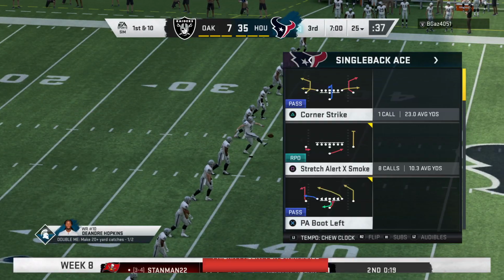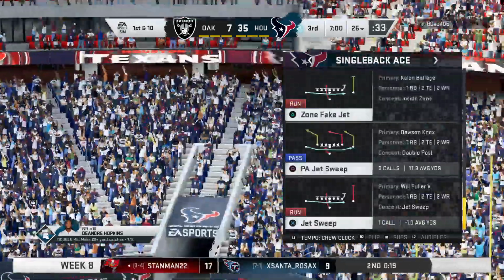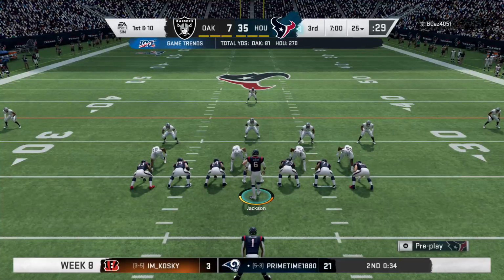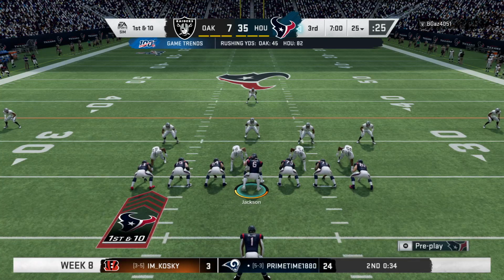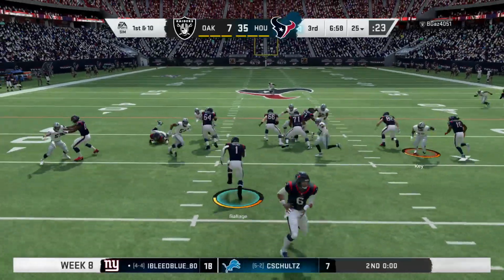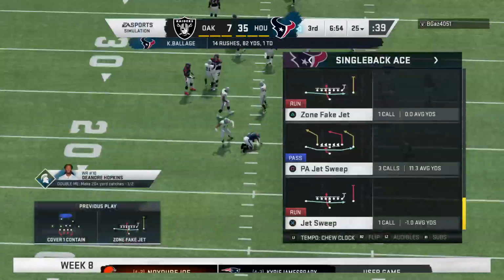Here we go. The Texans offense ready to go here for their next drive. They had a big first half. Now they have a chance to add to that lead here in the opening possession of the second half. And everyone always asks about halftime adjustments, kind of the key phrase. What did you do at halftime?